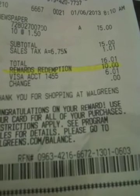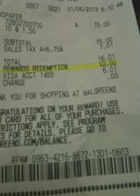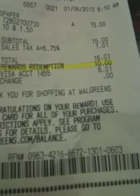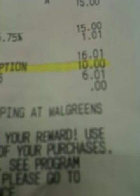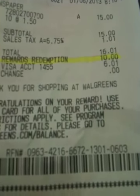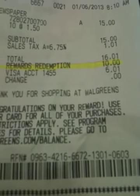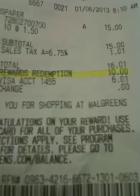But we know better that even though we have a reward or points available for $16.01 in this case, it's actually worth a lot more, so we weren't going to waste our points on that. So I ended up having to pay $6.01 for 10 newspapers. Now, the reason I do get the papers here is because the Raleigh News and Observer is normally $2, but they reduce it down to $1.50. So that's a savings every time you go and pick up 10 of them.